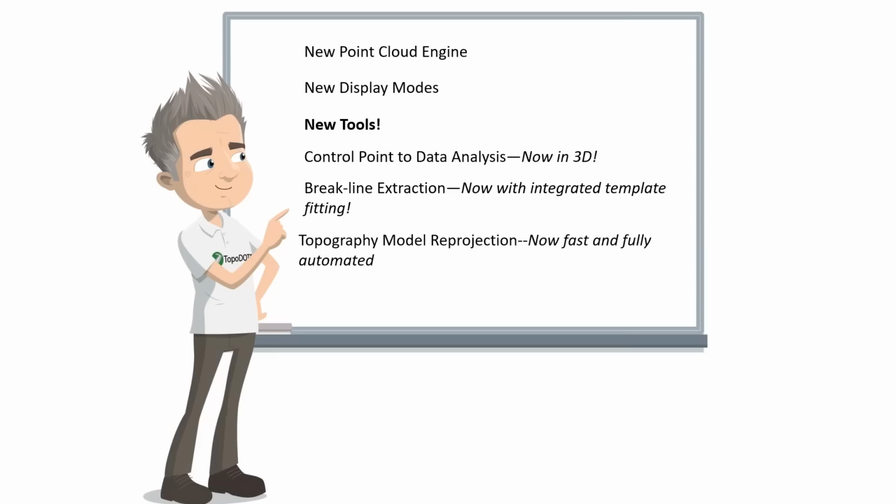Now we're also doing topography reprojection, and I'm going to take over for that. We have some videos. The topography reprojection is now very fast and very fully automated, and it's very important to your process. Topography reprojection gives you the ability to move the point cloud, scale it, move it to another coordinate system or another datum, or attach control later, and automatically project all your CAD elements and all your extracted vectors to the new point cloud. It's very important.